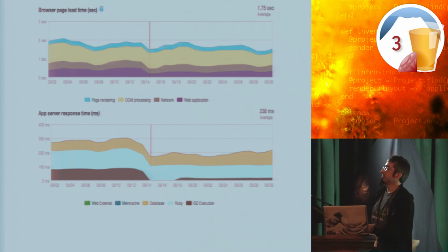This is what we got. For people who don't know the New Relic UI maybe as well as we do, the top one is the time as measured at the browser by our JavaScript hooks, and the bottom one is your traditional app server time breakdown. That red line is our little downtime as we did this. As you can see, there's a huge improvement in performance. The amount of time spent in garbage collection was cut by like 75% in our app. It was a huge difference.